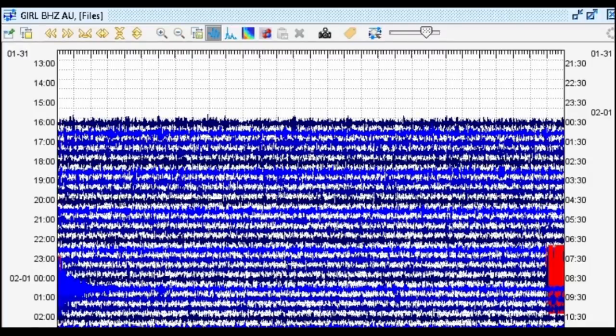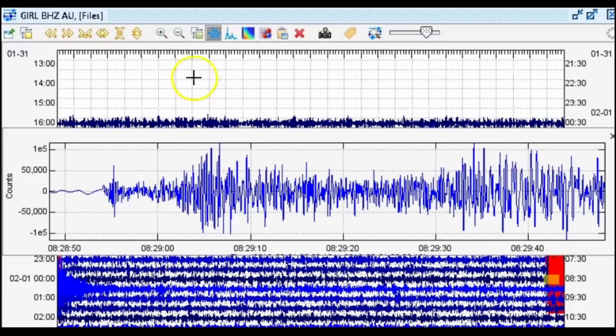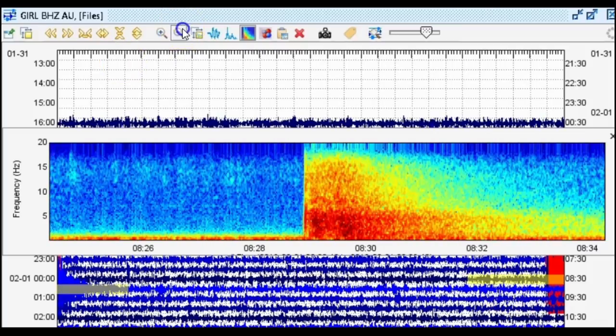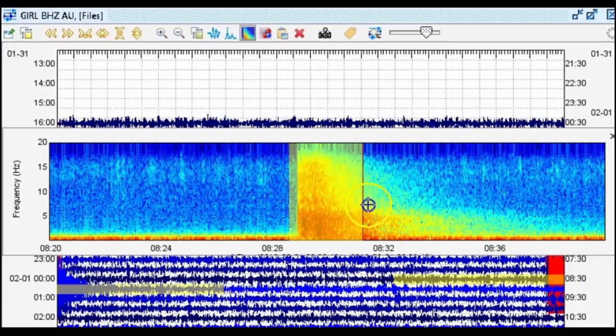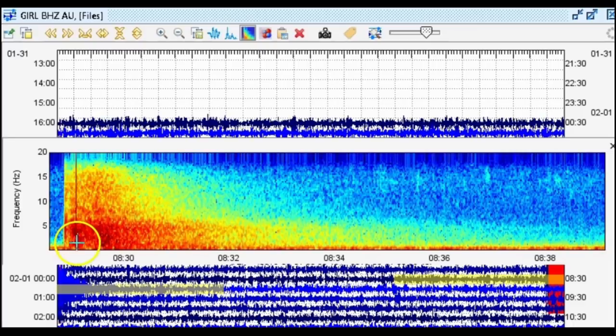Here we are at seismic station Girl in the AU network. I know, kind of a funny name for a seismic station, huh? Alright, starting off, this is completely unfiltered. Persistor rescale is off as usual. Let's go to the spectrogram first and zoom out on the whole shebang right there. Now, let's select the entire event from start to finish. Looks like it ends right about there. Pretty long earthquake. I'm going to say it lasted maybe 15 minutes or so.